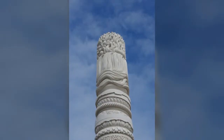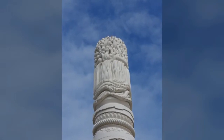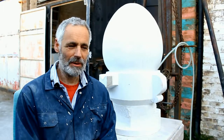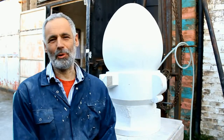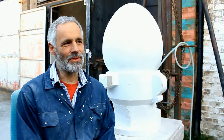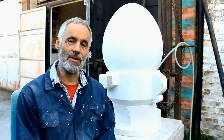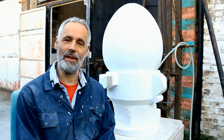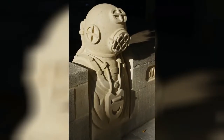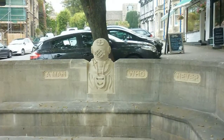Some of the commissions I've done recently, I installed a work in Castleford, a large stone column, Castleford Core it was called. That actually took, must have been about 4 years ago I first started work on that. It was a long project. With other recent ones, last year I finished a work in Farringdon Town Centre, working on a bench there, putting a deep sea diver in the bench in the middle of this landlocked village, which was quite fun.